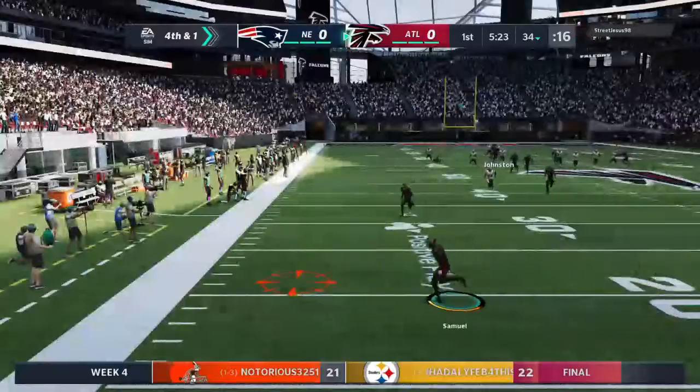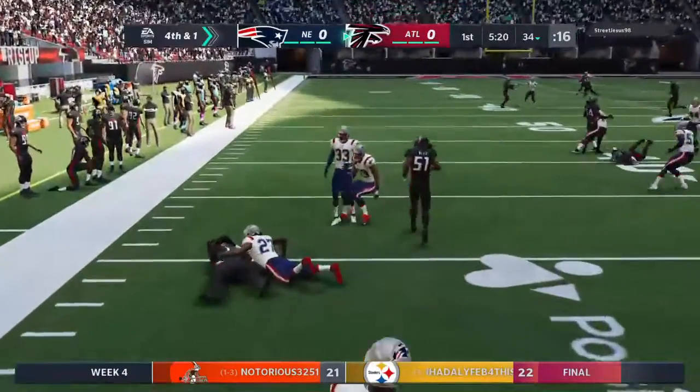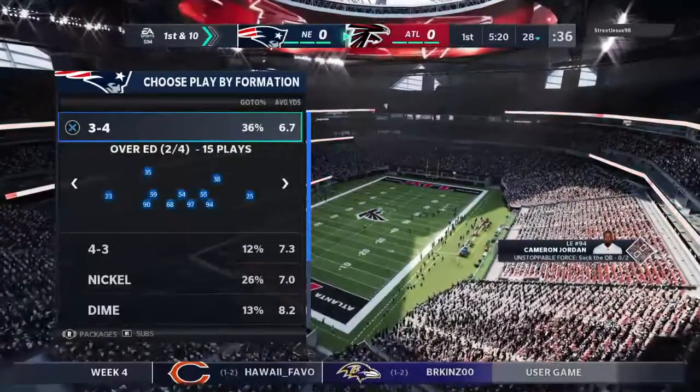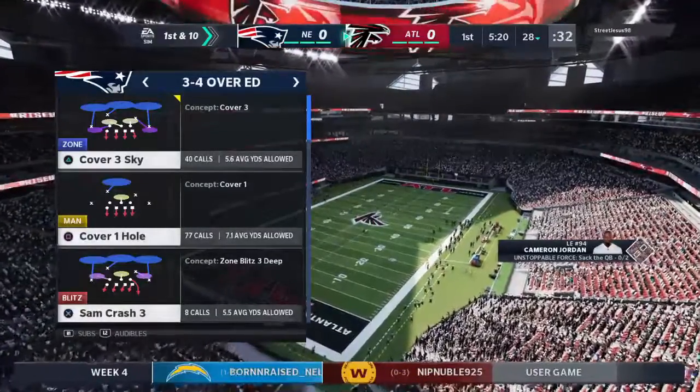On is the punter, Johnston, now as he sends this one away. It'll be a 41-yard punt, giving 5 on the return. And the Falcons will be taking over 1st and 10 at their own 28-yard line.